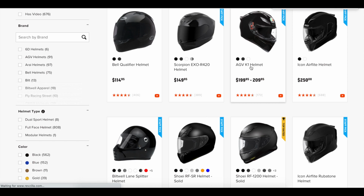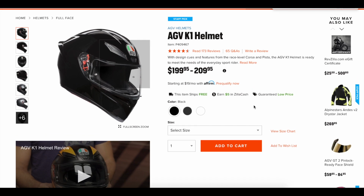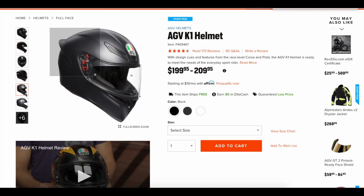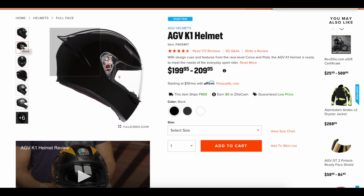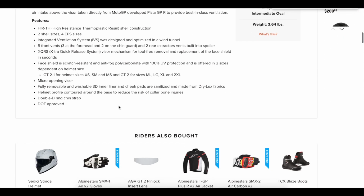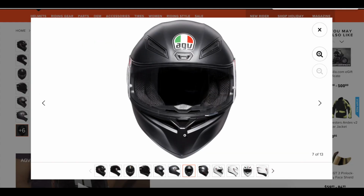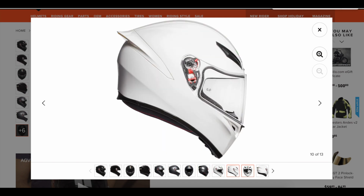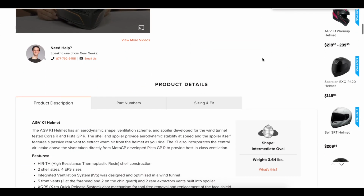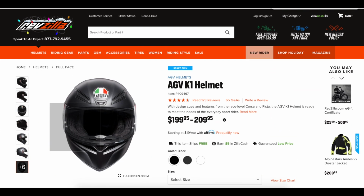I'm actually looking at the Agv K1 helmet. I'm looking for this helmet simply because it's at a good price right now. I like the glossy black look. I think it looks great. It's got the little Italian flag on the front. It should be good quality. And I just heard great things about this helmet, and it has all the cushioning that I like. And it has a chin curtain or guard or shield, whatever you call it. And I just think that's pretty dope, and I like it. So check that out.